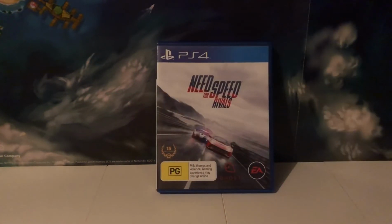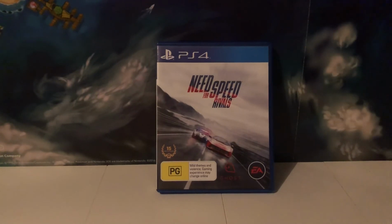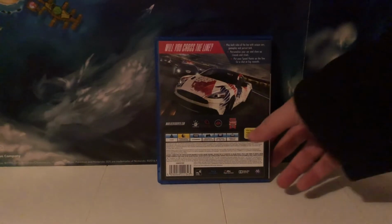Need for Speed Rivals. I actually like this game. I actually think this is a really good game. I enjoy both sides of the gameplay, from playing as the police or playing as the street racers. It's a really cool game. I'm more into simulation games on the PC, but I like rFactor 2. But this is a pretty good game. I like the arcade games every now and then.